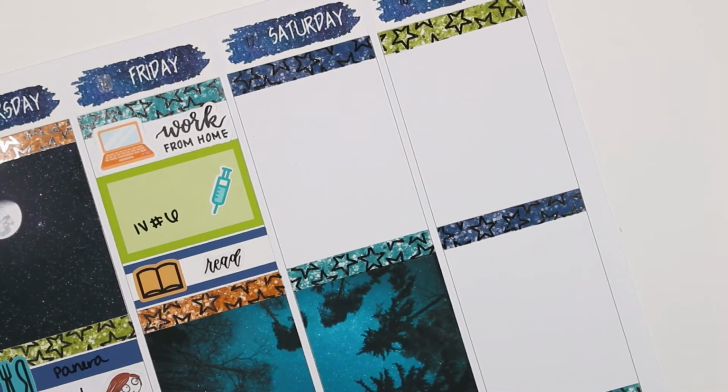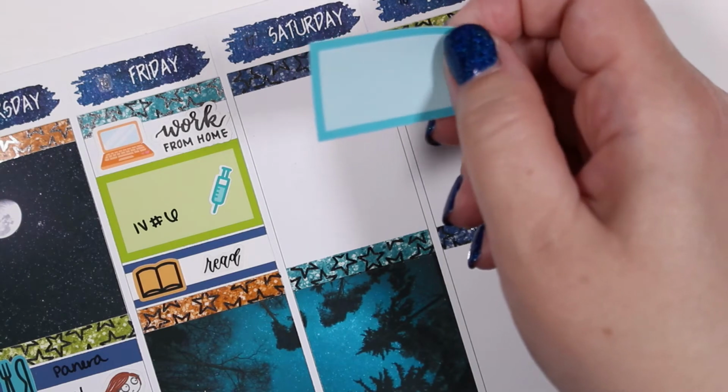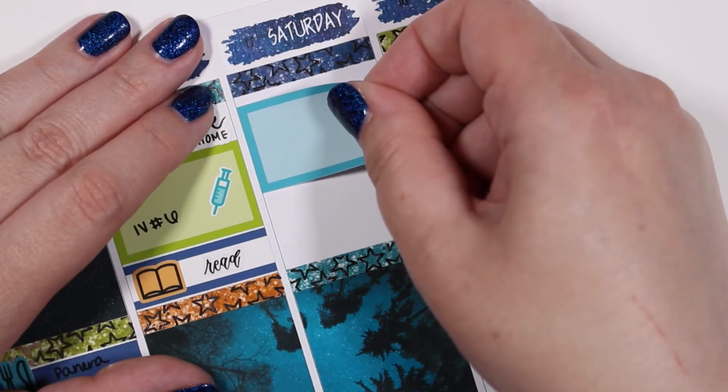As well. And then for dinner, we went and got some really delicious Japanese food. So I pulled in this onigiri from Scribble Prints Co. to mark that.